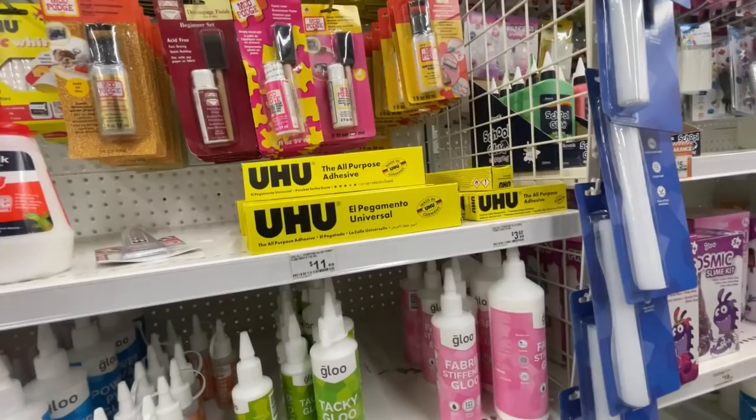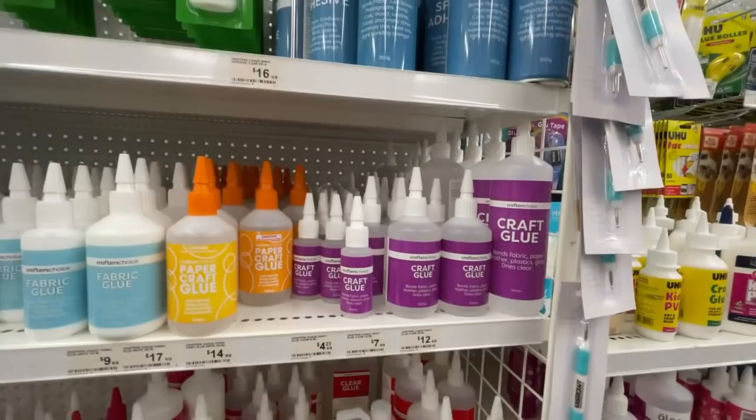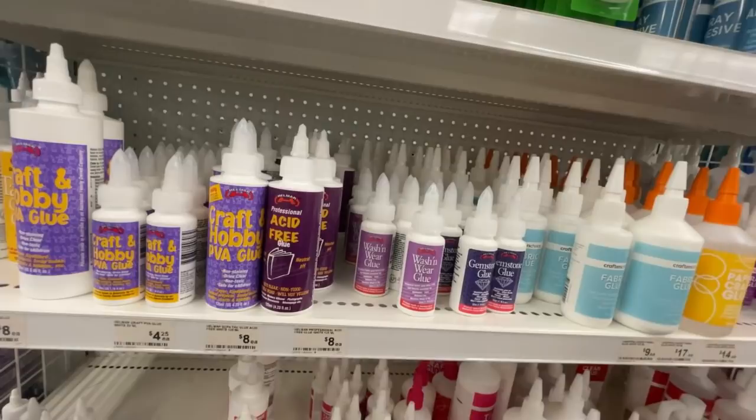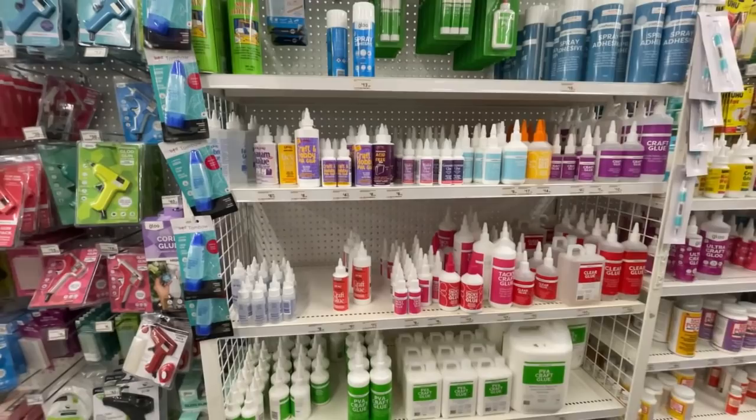Tacky glue, fabric, Mod Podge, Mod Podge. Oh, there's more over here. Craft glue. Acid free glue, PVA glue. I betcha. It's not. No, that teddy bear was plastic, so it's got to be plastic.